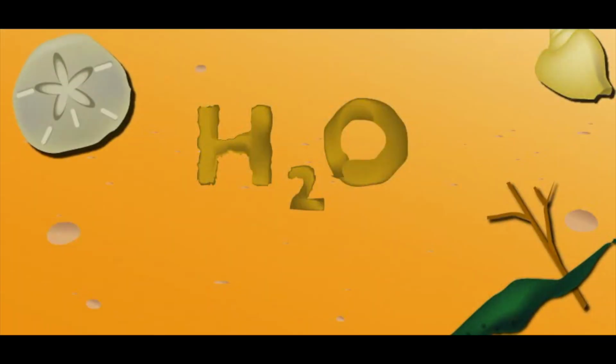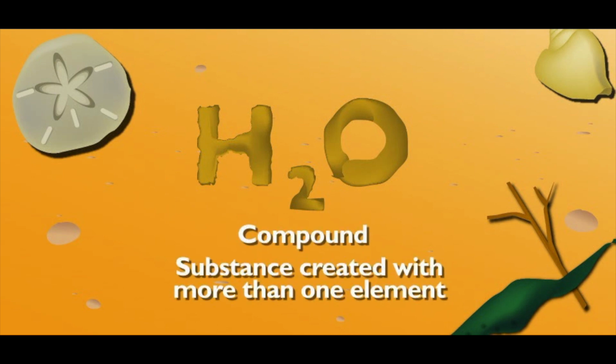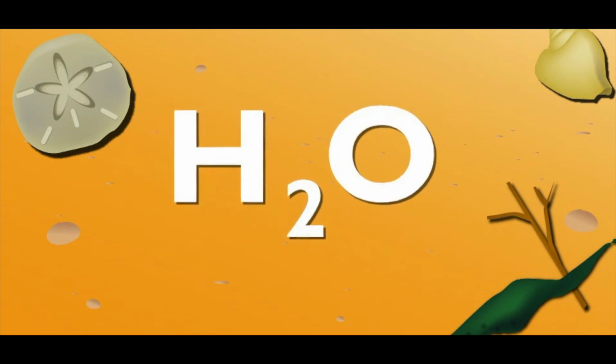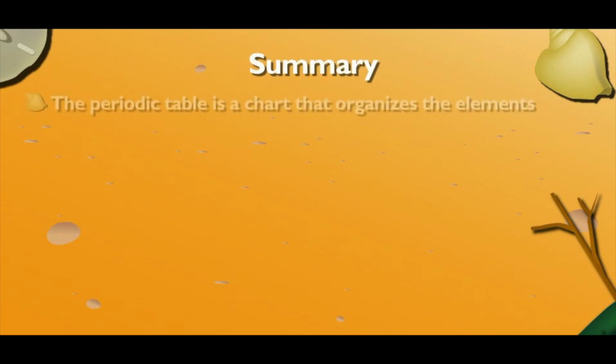Sam, how come good old H2O's not on the liquid list? Isn't water an element? Nope, it's a compound. That means it's made with more than one element. What do you think H2O stands for? Water? Well, two atoms of hydrogen and one atom of oxygen. Scientists use equations like this to show which elements are in each compound. H2O. Got it, coach. There's so much I didn't know about the periodic table.